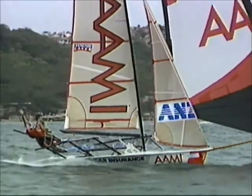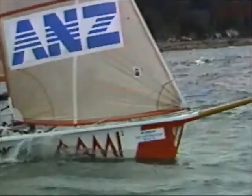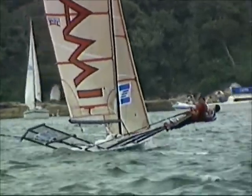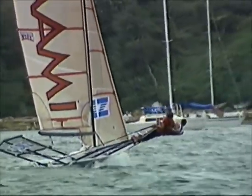Upwind with the number one rig up, they would probably carry 400, 450 square feet of main and jib area. The spinnaker would be very close to the 1,000 square foot point. There's no keel, there's nothing holding you upright. You sail these boats very flat. All the ballast, all the driving motion is from the crew out on the end of the wings.